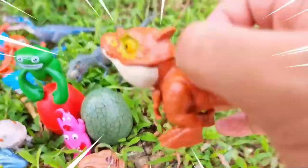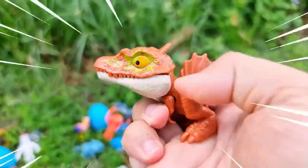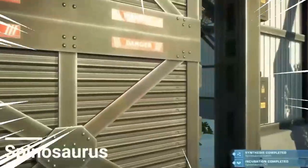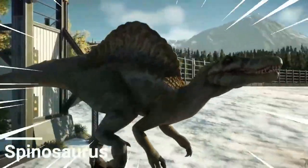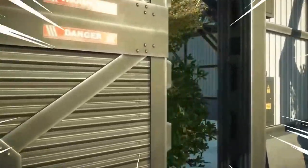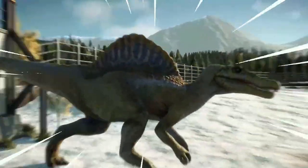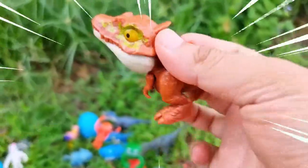Wow, it's so amazing. This is Spinosaurus, a colossal carnivorous dinosaur that lived during the Cretaceous period, approximately 112 to 93 million years ago. Known for its iconic sail-like structure on its back, this dinosaur was one of the largest known carnivores to have ever existed. With its distinctive sail, which was composed of elongated spines, Spinosaurus is believed to have used it for various purposes, including thermoregulation.